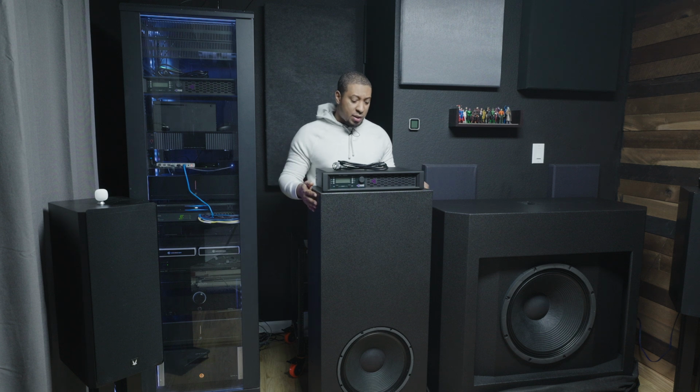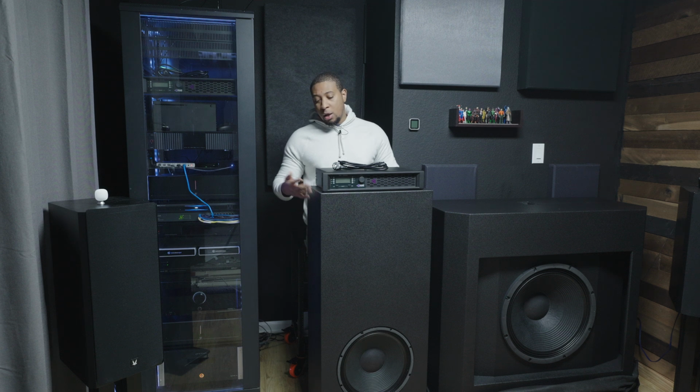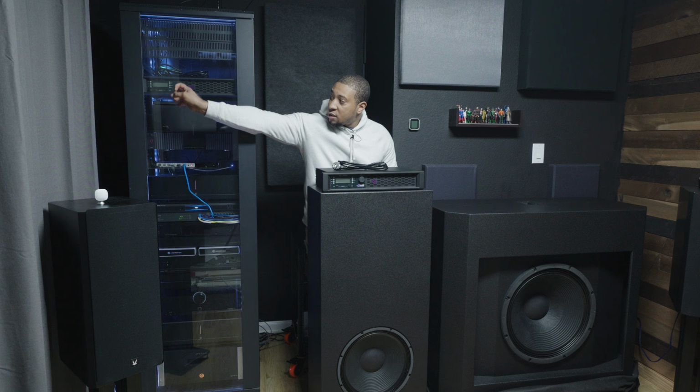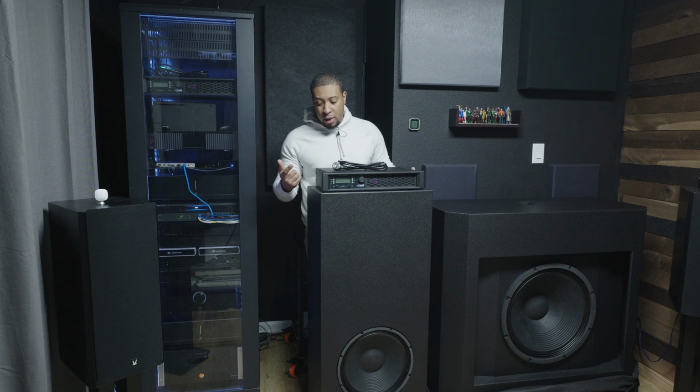As I said, I have 2 of these, and then I also have 2 amplifiers. These are passive. There's no plate amp on the back. You will have to power these externally. I have one already mounted in my rack. It's not hooked up, but I have it all set up, and just need to plug in power, and then plug in the cables to run the power to the subwoofers.